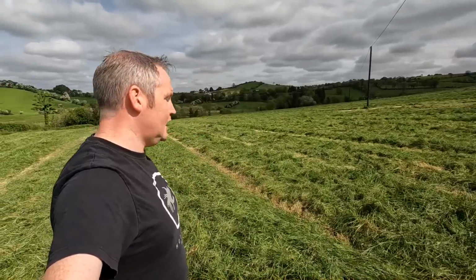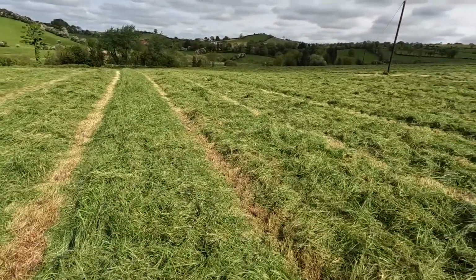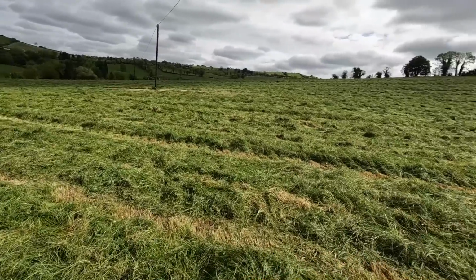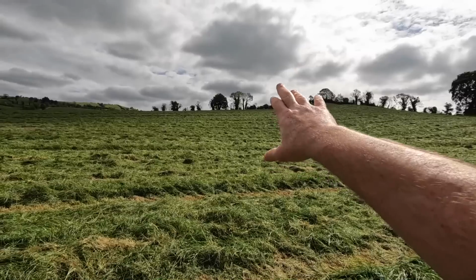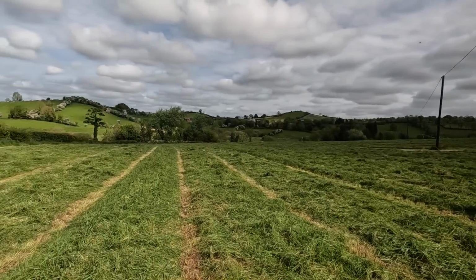The spray worked really well. There's no weeds. You can see down that sward there, there's zero weeds. So we got a really good kill on the docks. Maybe a couple just up around the top, but I'm only talking small amounts. But it's nice to have a crop of grass with no docks in it.